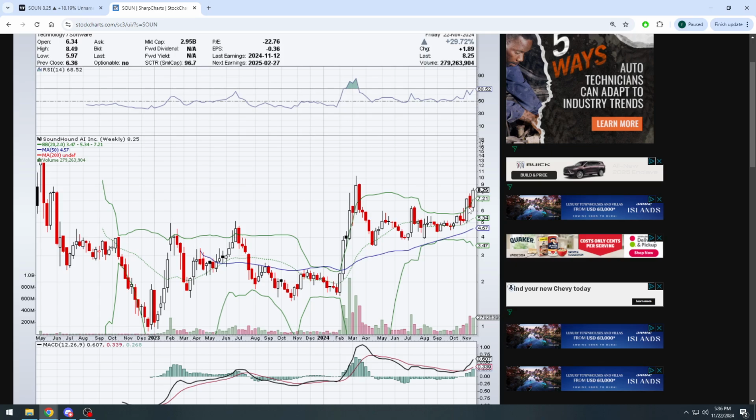Only time will tell. But now we have, again, almost that 70 benchmark on both the daily and the weekly RSI. So that's why some people mention they took profits around this 8 and change level right near that trend line. In my opinion, I can understand that.